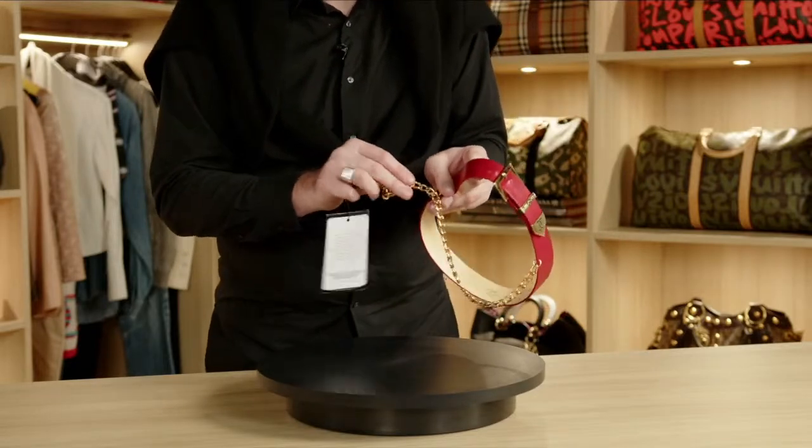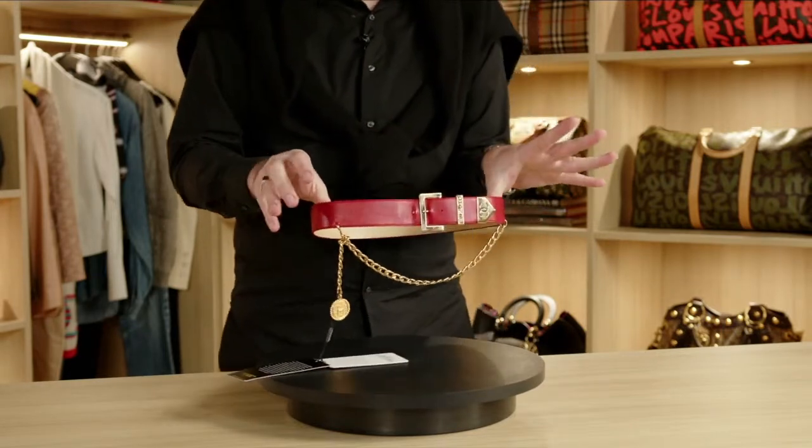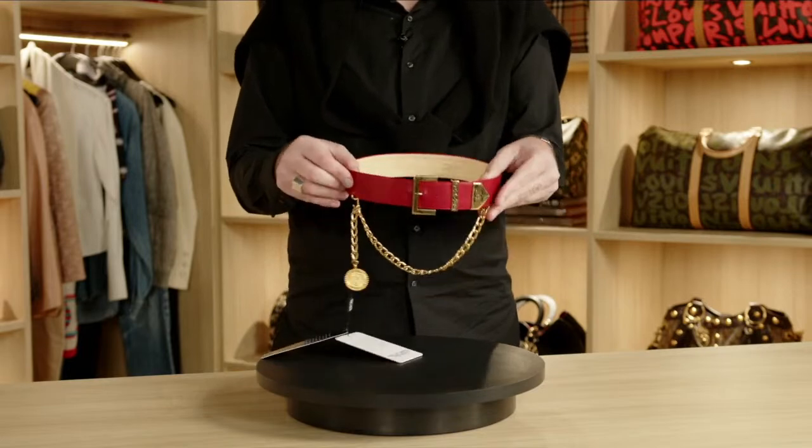Just like that, and make it part of the whole ensemble. Look at that, we love a little gold accent. We love gold down in the South too.